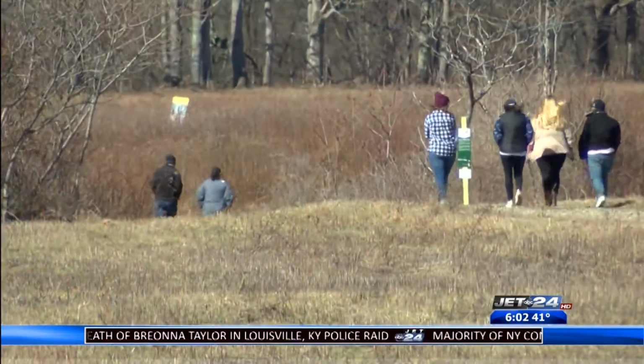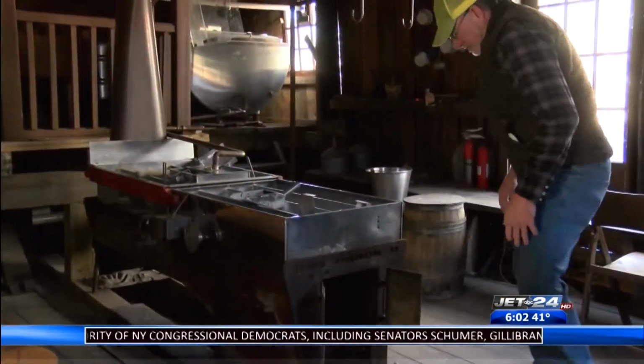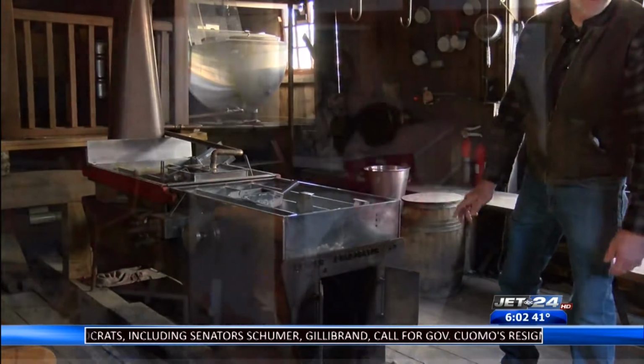You can enjoy the walking trail that gives you the sweet experience of looking at the maple trees and where they make the syrup. I'm excited to go down and walk on a nice day all the way down to the trail, look at the sugar shack where they do the making of it.